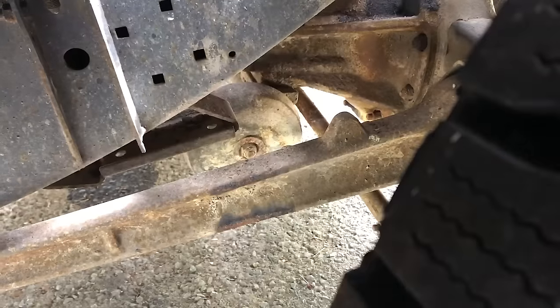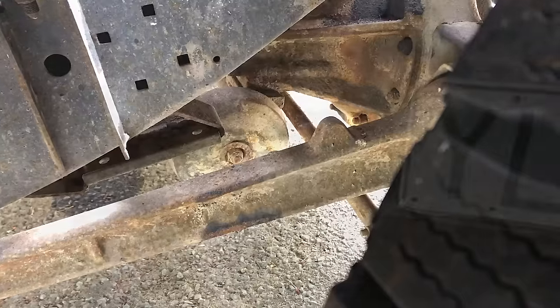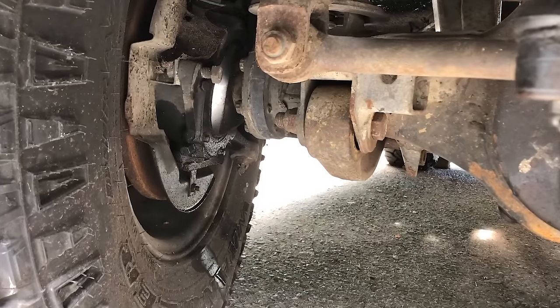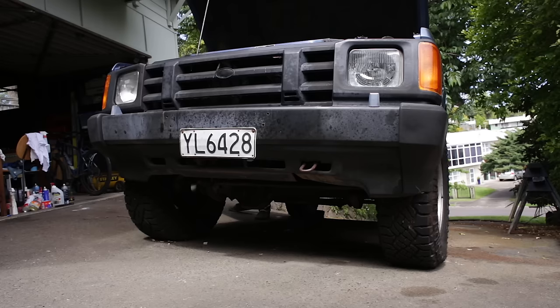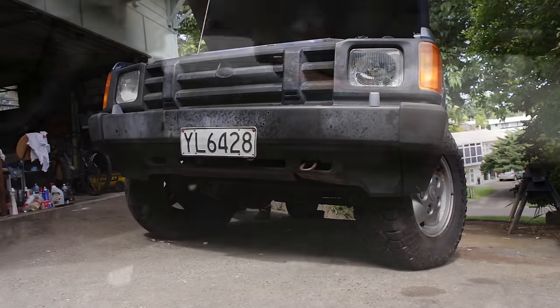The primary point of contact seems to be the radius arms, which is lucky because they've probably saved the sheet metal. This is very simple. The steering is limited by a bolt on each side that just bashes into the flange on the axle housing. Winding this bolt out will reduce the amount of steering lock. So this is about where full lock is going to be.